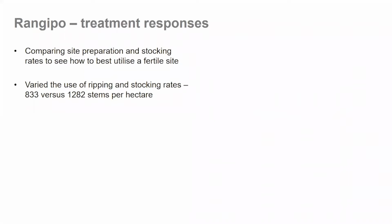Now, looking at Rangipo. Rangipo is a different kind of site. It's actually a relatively fertile ex-farm site. So the opportunity that we looked at here was, well, how can we get the best possible out of this relatively fertile site? So we looked at the site preparation techniques that were going to be applied and also stocking rates. Now, the conventional treatment for this site would have been to rip it and to stock it at 833 stems per hectare. So we have a no ripping treatment as a comparison, and we also have treatment plots that are stocked at 1282 stems per hectare.